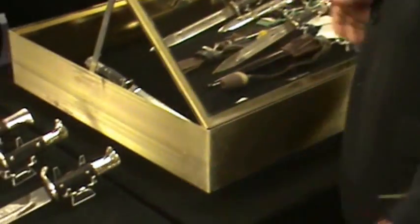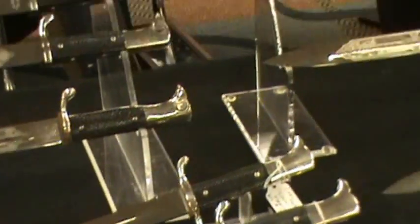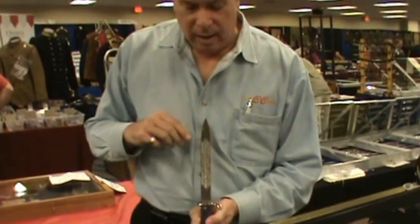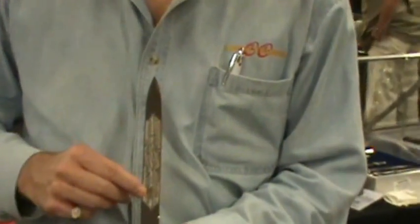Show us something that you really like. Well, this is a really nice mint example of an Eichhorn artillery, with the artillery piece up in the top, and then their normal eagle down in the bottom. But it's a really minty piece. That is minty. Now, you say it's artillery. What do we have, a cannon here? Cannon up on the top.